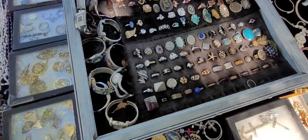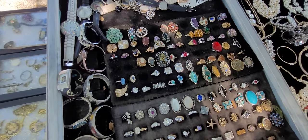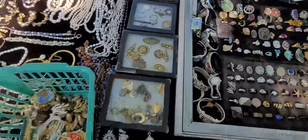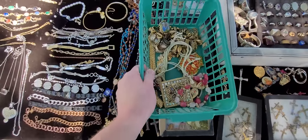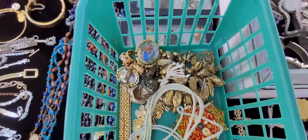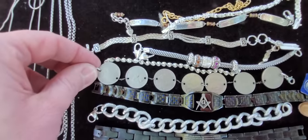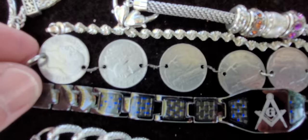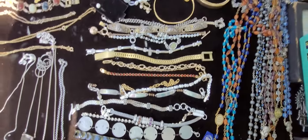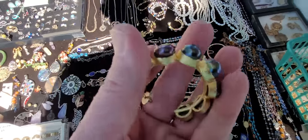I don't guess I see any rings that I can't live without. I would love to have them all, but this is what I've got so far. Look at that. Coin bracelet. She's got vintage. Okay, South Sea pearls.